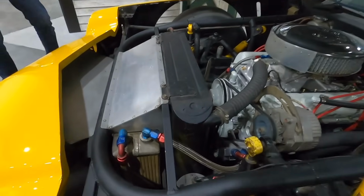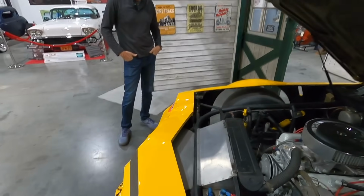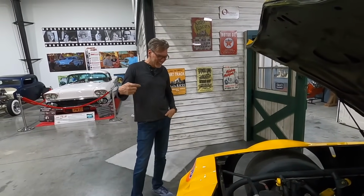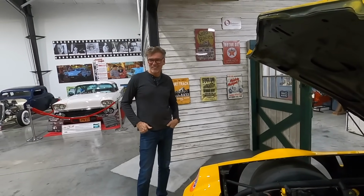And the only reason it had to be rebuilt is because it sat for 30 years, and believe it or not, there were mice down inside the manifold and they had gotten down into the ports and everything. There were mice all through this car.